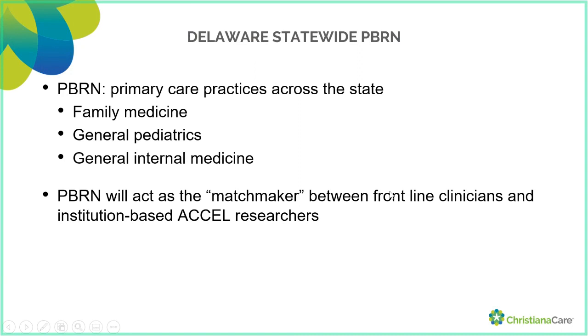So the PBRN will hopefully consist of primary care practices from across the state, and we identify primary care as either family medicine, general internal medicine, and general pediatrics. We're initially starting with the major healthcare systems, but we want to expand it to all primary care practices in the state. And what the PBRN is, it's going to be an institution that acts as a matchmaker between these clinicians and primary care practices and institutional-based Excel researchers.